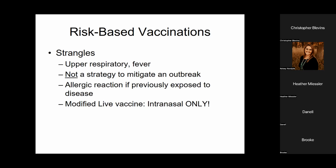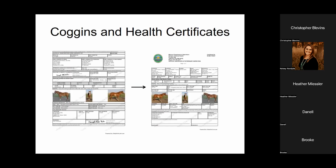In addition, if you give this intranasal vaccine to a horse, most of the time what we do as veterinarians is give all the other IM injections first and then give this intranasal vaccine, because they'll blow it out and aerosolize it, and you can get indirect injection into muscle if you still have other IM injections to do. So those kinds of risks are things we need to keep in mind when using this vaccine.